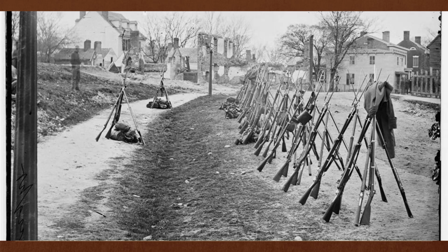Unfortunately for the common soldier, tactics did not advance as quickly as technology, as we would see with Crimea and World War I. Napoleonic linear tactics from earlier in the century, now combined with far more accurate, faster firing weapons, resulted in catastrophic casualty figures throughout the war.